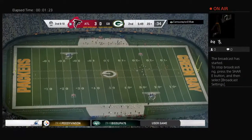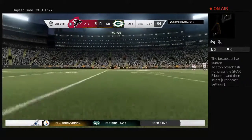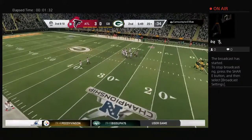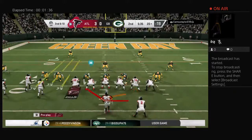Yeah, sometimes you've got to just figure out where you're going to go, and sometimes you just have to take it to another spot. In trying to get it outside, the defensive pursuit was there and just ran him down. So after the run for no gain, here's 2nd and 10.